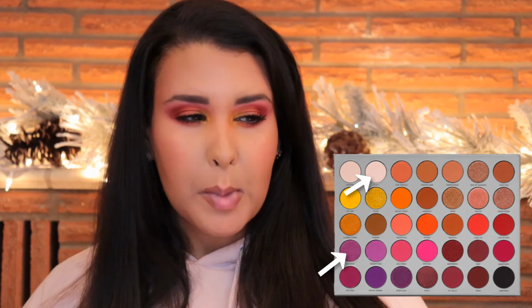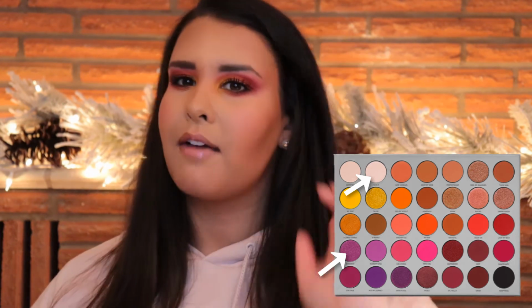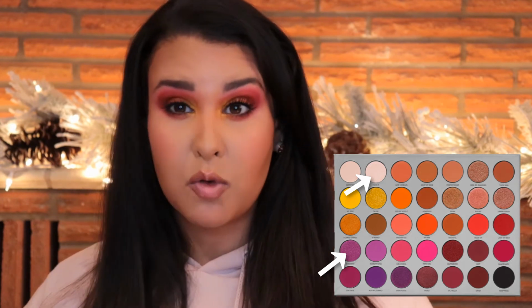I thought that I'm In It shade was very pretty. Now that's supposed to be a satin, but it does give off a slightly metallic look. A Moment worked well. I did like that all over the lid, but just having played with that one, having swatched of course all of these.